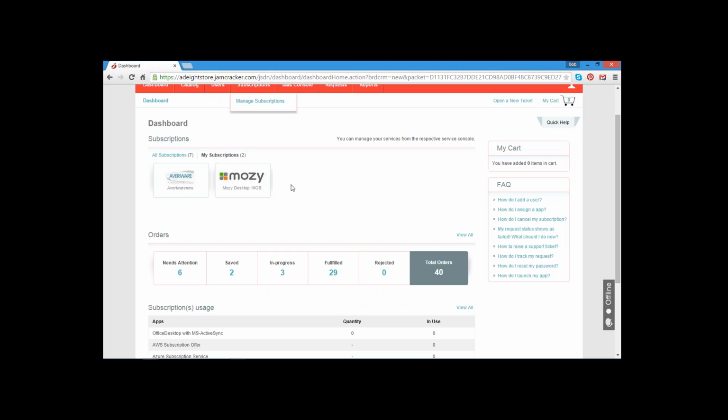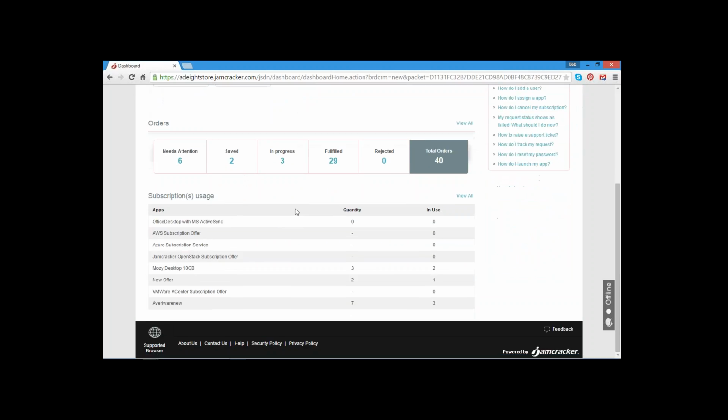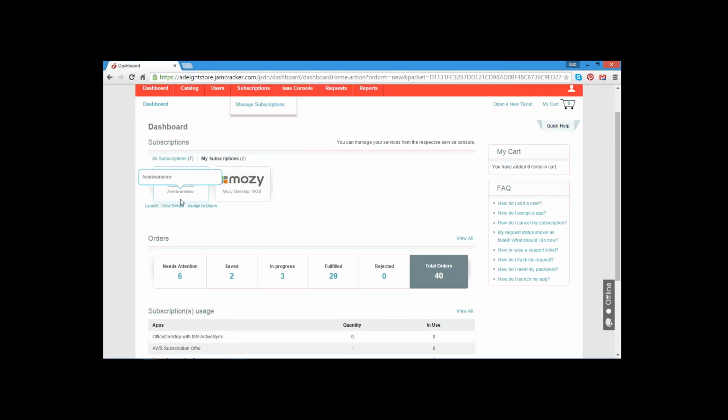Okay. And so further, as an admin, I can also just come down here and see at a glance the subscriptions that we're using within our company. And you can see that I've got 3 Mozi desktops, but only 2 are in use, 2 of this new offer service, and only 1. Boy, I've got a lot of Everywhere, and 3 of them are in use. But I know I have some more people coming on, and I'm going to need to order some more.